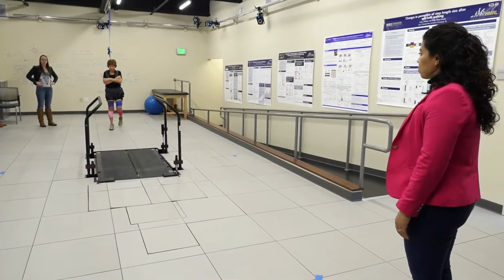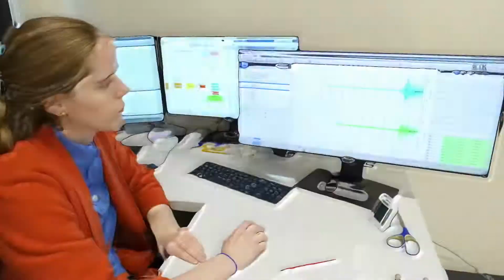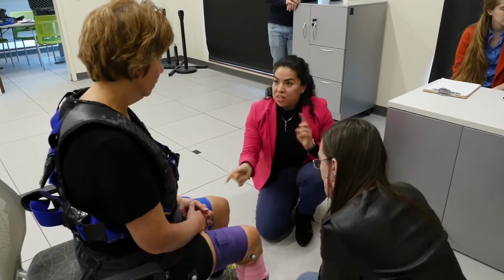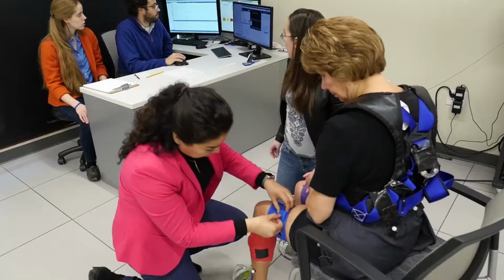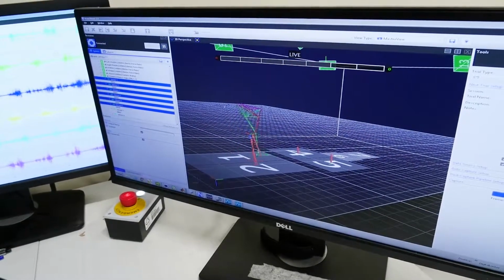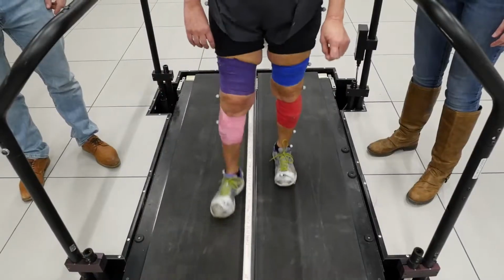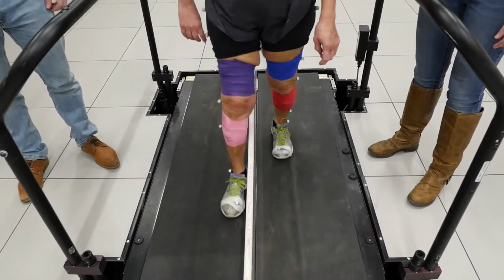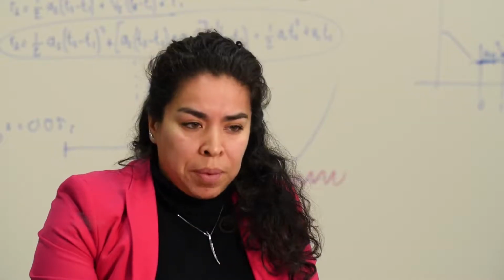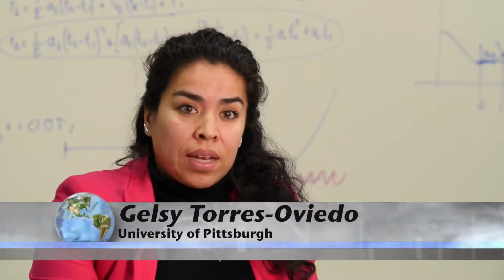I'm very interested in this human ability to adapt our gait pattern in different situations. With support from the National Science Foundation, bioengineer Gelsy Torres-Oviedo and her team are using rehabilitation robotics and motion capture cameras to study locomotor learning. That's the ability of a patient with an impaired gait, like Vicki, to adapt her walking patterns and learn new movements. Patients with a stroke often have an asymmetric gait, which impairs their mobility and limits the activities that they can do in daily life.